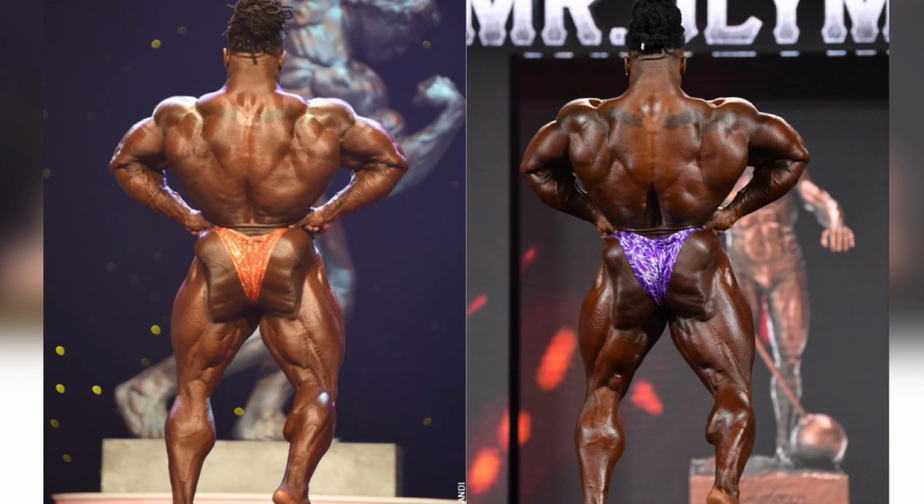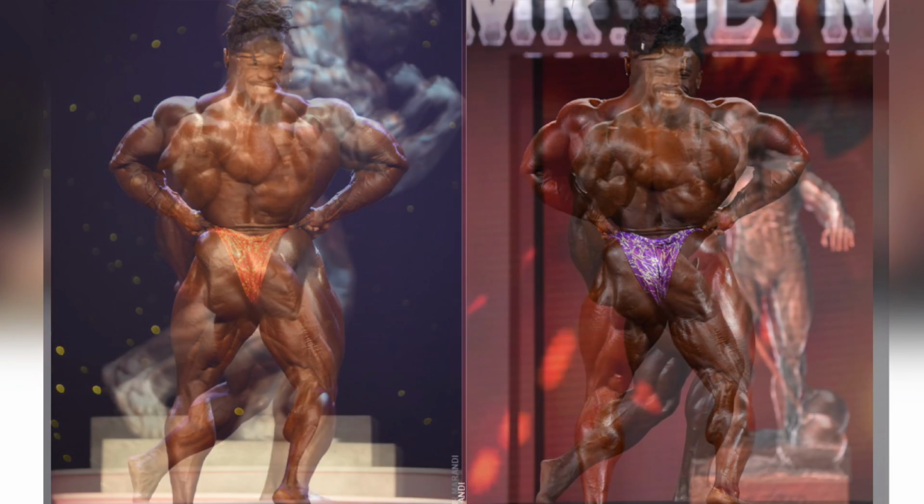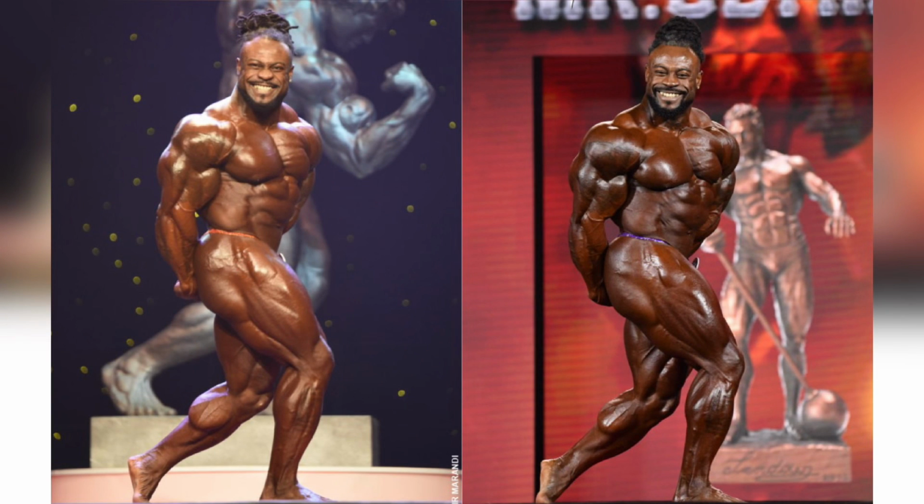And I've heard some credible people in the sport say that this probably came from doing injections very close to the time that these guys had to go on stage. But once again, with these guys being veterans, I'm very surprised that they would make this mistake. Now let's look at the side tricep pose. Another shot that is very similar for William Bonac.